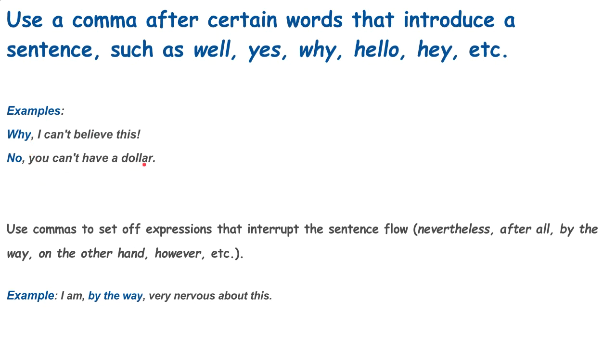No, you can't have $1. So you talk to your mother and you say, hey mother, can I have $1? And she says, no, comma, you can't have $1. So if you start your sentence with why, no, well, hello, put a comma after it.